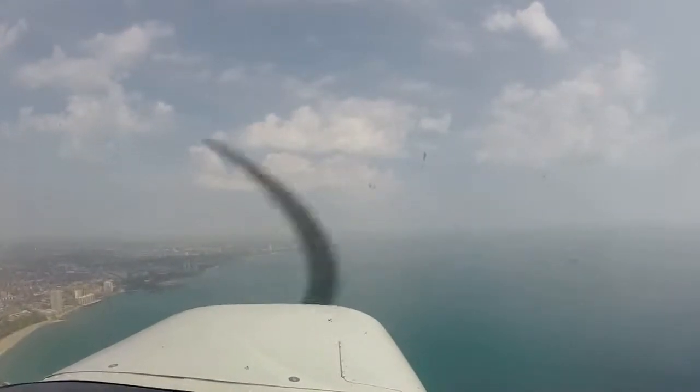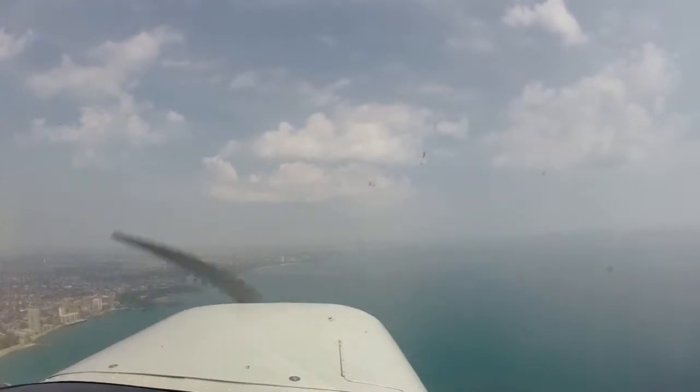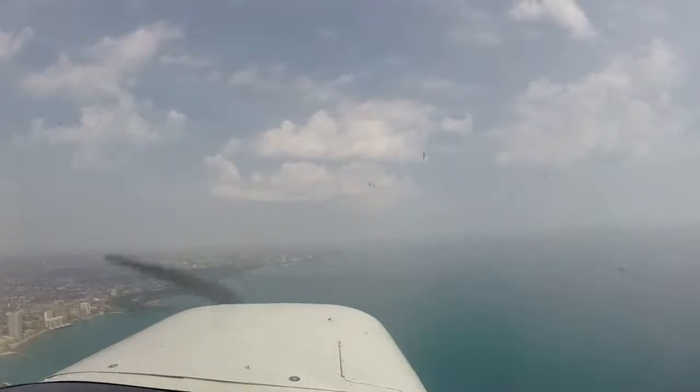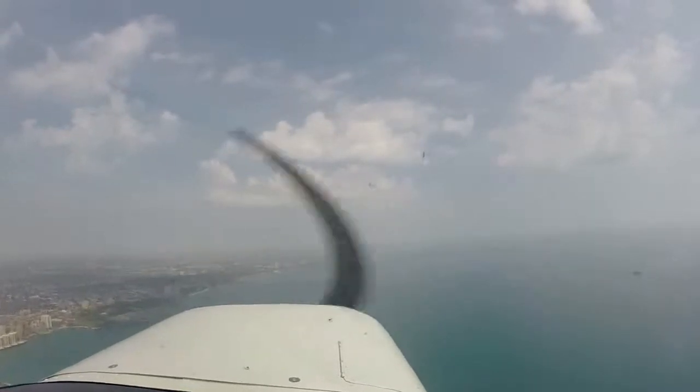We're not going over the city proper. 22 right will be your departure runway. We're not going over the city proper. We're gonna go straight and then cut across. We're gonna cut across over the McCormick Place.